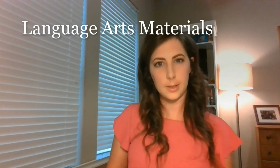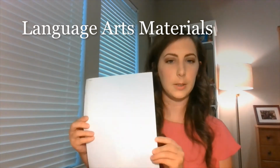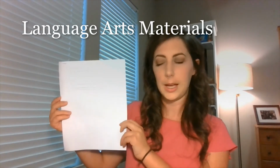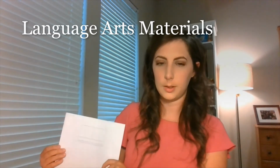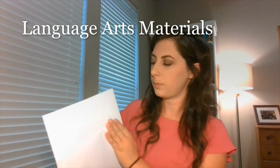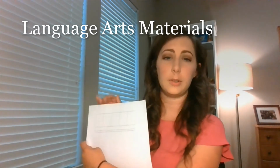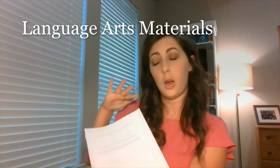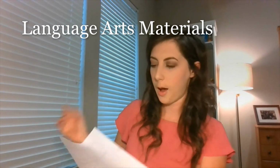The last couple of things that relate to language arts in your tote bag is just 2 pieces of paper stapled together that are word blending boxes, okay? It's a little hard to see with my light right now, but the first page has 2 boxes and an arrow, and then some more. For now, please don't mess with these. Just leave them stapled together and don't write on anything.